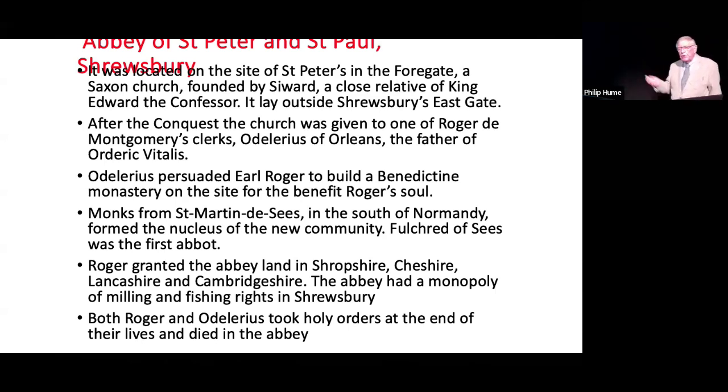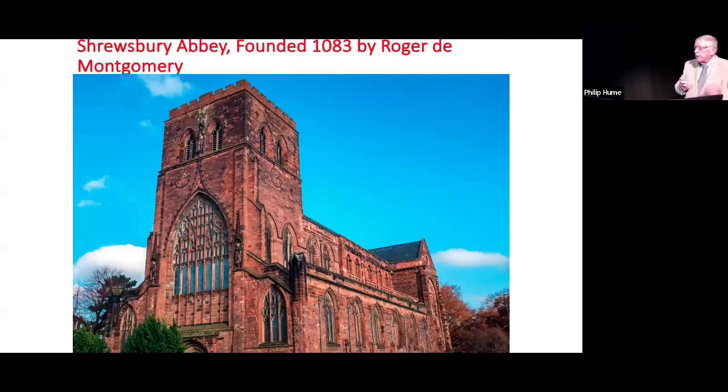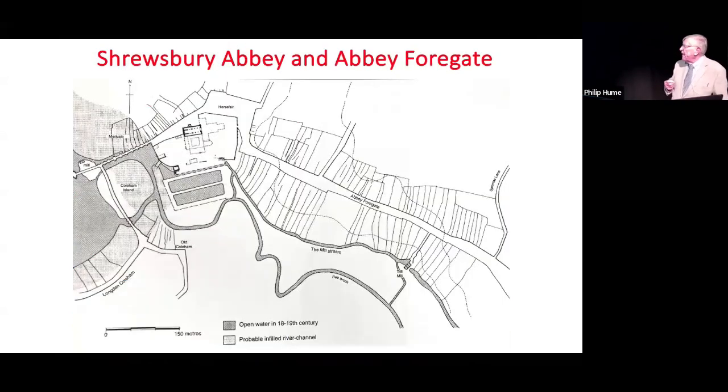And as you're going to hear later on, the Norman Conquest is a prelude to an enormous expansion in monasticism. Not immediately. There are only a few monasteries founded within a decade or so of the conquest, but within 50, 60 years, then it becomes an avalanche of new monastic institutions. There's Shrewsbury Abbey, you'll be familiar with. It was much larger until Thomas Telford came along and built his road through the cloisters. This is the Abbey Foregate that I was talking about.